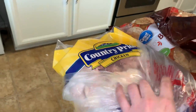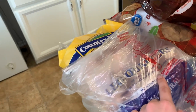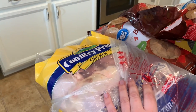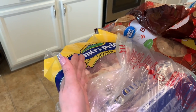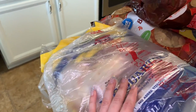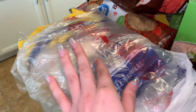Now, the next thing that I got, you guys have seen before. I always buy my chicken quarters. You get a 10 pound bag of leg quarters for only $4.94. That is so cheap. It's like 49 cents a pound. There's no other meat that you'll get that's 49 cents a pound. Even the individual drumsticks or individual thighs are never going to be 49 cents a pound. So for me, this is the better bang for my buck, and I always get it. I needed it not only for meals at the house, but also for the appetizer that I'm going to make for the Christmas party.